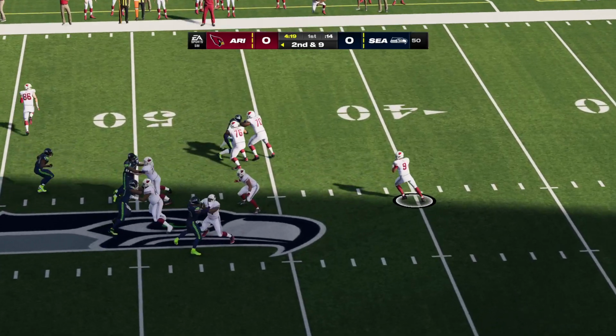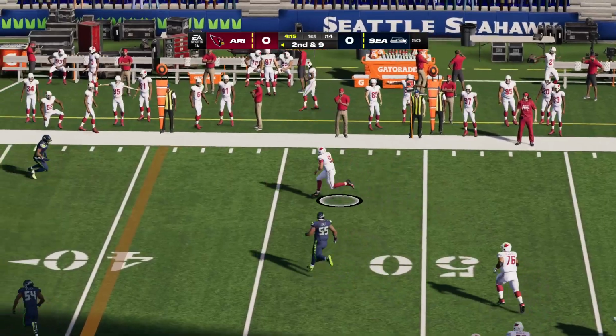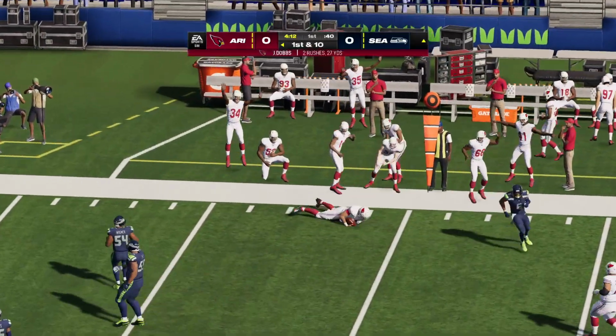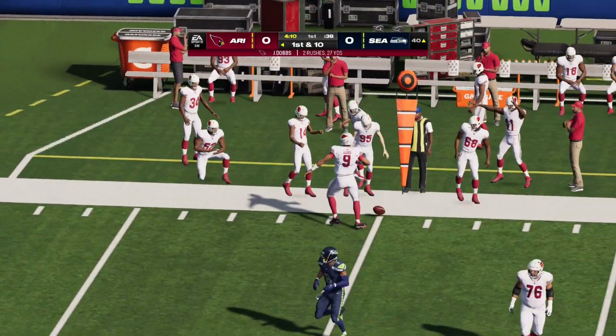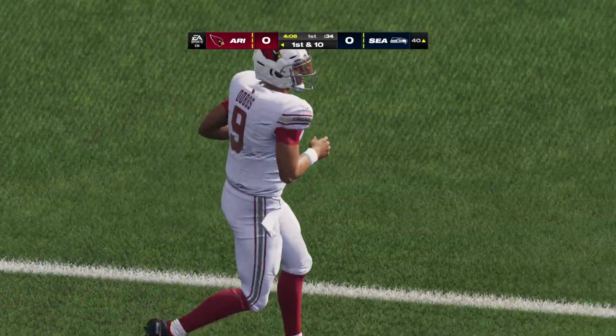Off the play fake, here's Dobbs. And he will slide to a stop. He does have the 1st down. Give him 10 yards on that one, and that'll earn him a fresh set of downs.